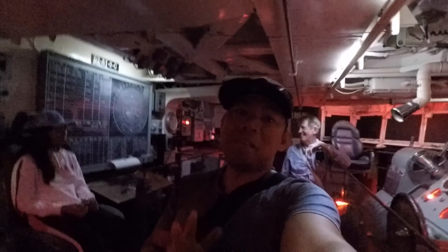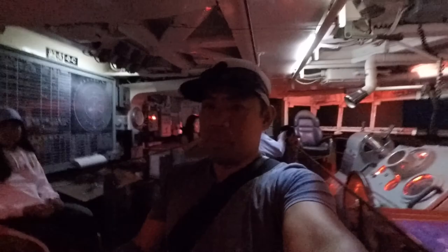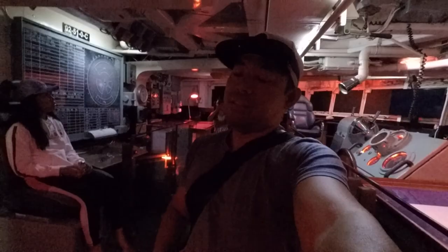So we are now inside the HMAS Brisbane Bridge. It's a museum now, so you can come in here anytime you want. There's a limited number of people that can come in here because of COVID. But yeah, we got here first, so it's all good.